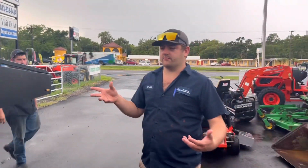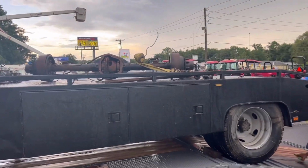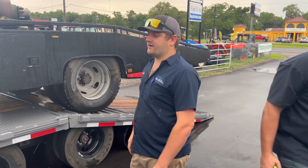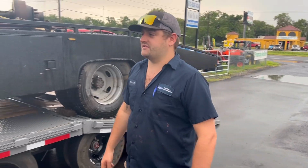So that's another problem. So we may either keep the rear end that's in it. We're gonna check the brakes. If the brakes are good. If they're not good, then we may just rebuild that one, put a locker in it, and get it shoved back underneath the truck. I'm definitely gonna be hitting up our friends at buytruckwheels.com. It's been a while since we worked with them. See if we can get some really slick aluminum 19.5s for this thing.